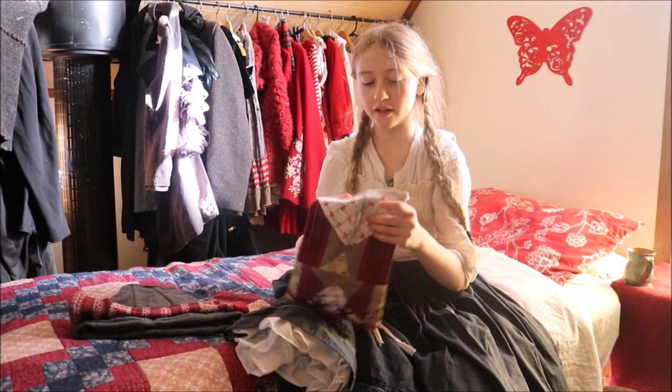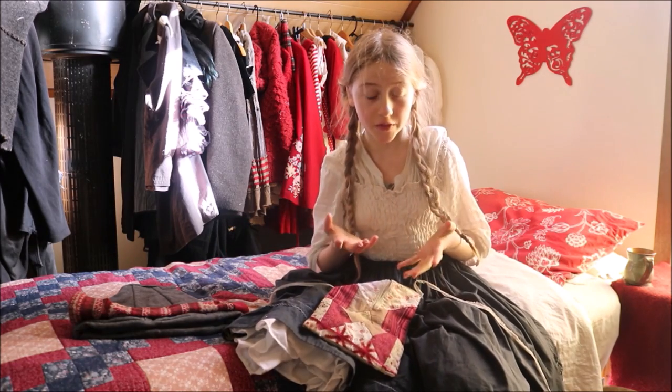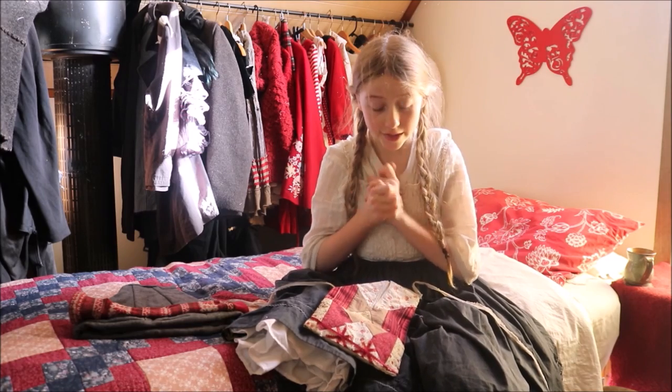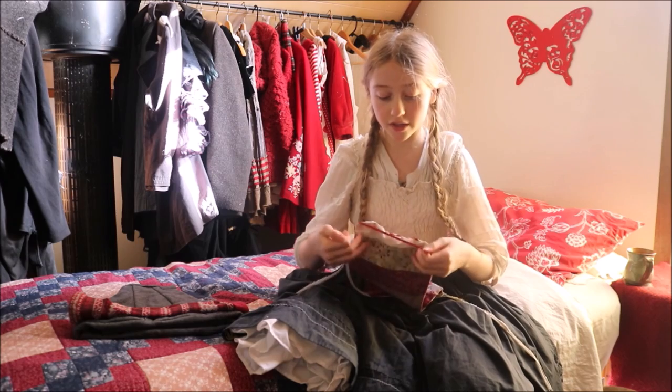Century pocket. Now, this is my look currently, kind of like a 50s Victorian thing. It's a little bit 1850s and 60s if you ask me, but this is 18th century. I made this last year.